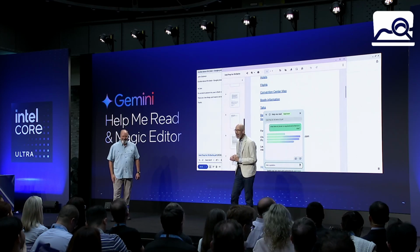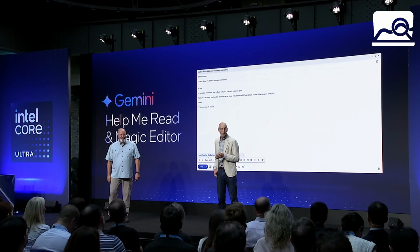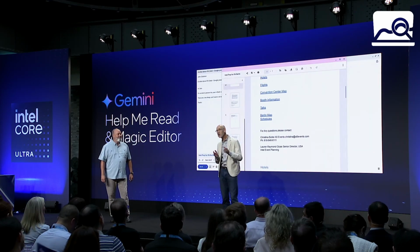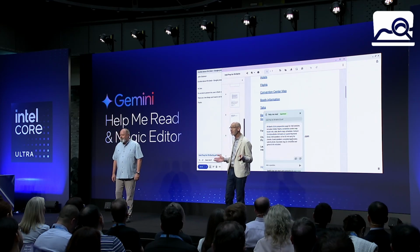This is the kind of core productivity feature that we're focused on. This is something we all do in the real world. If you think about Help Me Read in action, the Intel team sent me a long, detailed email, actually multiple, to help me prepare for this event. And like most of you, I'm running late. I'm a little behind on my emails, so I didn't have as much time to read them all. So I used Help Me Read to figure out what I was supposed to do when, and it's an incredible productivity saver. I was super happy about that.